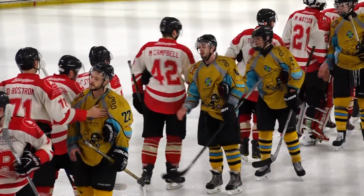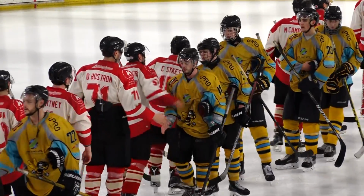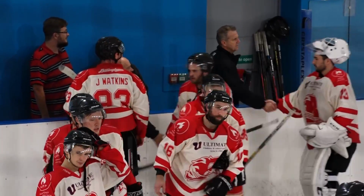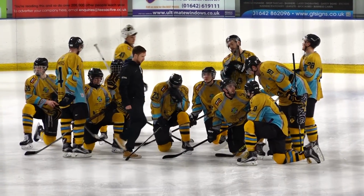So another win for the Stars means they move further ahead in their second place position in the league table, 6 points ahead of the Solihull Barons and 6 points behind the leaders, the Solway Sharks.